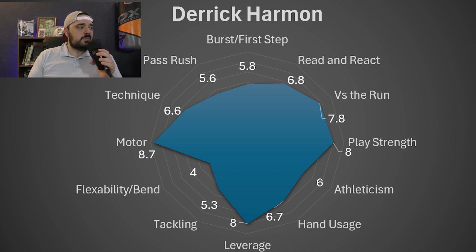Looking at flexibility and bend, and obviously for a defensive tackle, this isn't a can-you-turn-the-corner grade. This is more, can you squeeze through those double teams to shoot upfield? I didn't see a ton of that. I did think he was kind of stiff. His lower body's stiff in general.